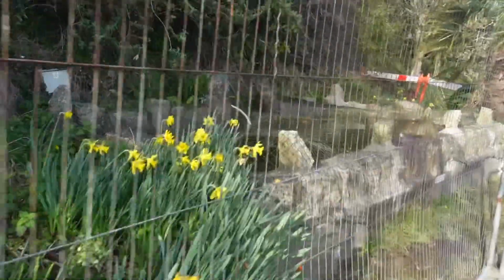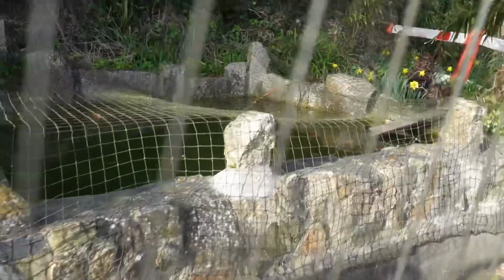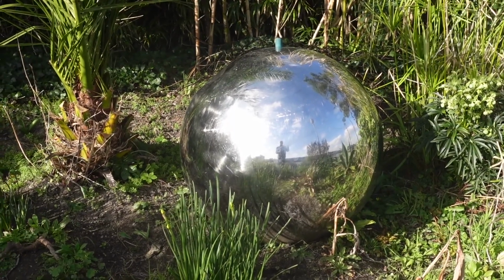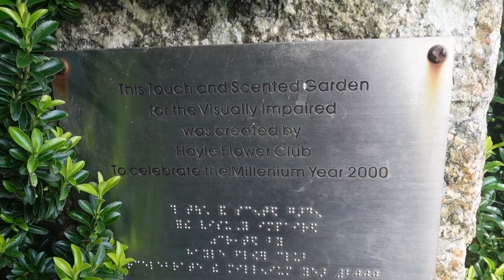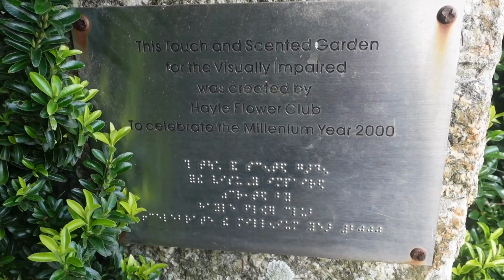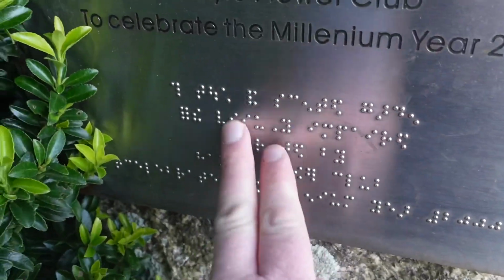Oh, there's like a pond in there, look, with like a hose with some water coming in. Pleasant. Oh, this is quite cool. This touch and scented garden for the visually impaired was created by Hayle Flower Club to celebrate the millennium. Huh. Some little braille bits there.